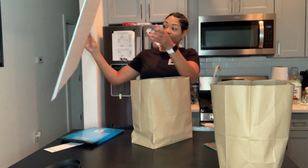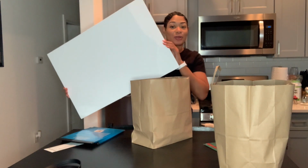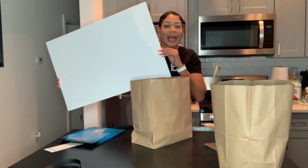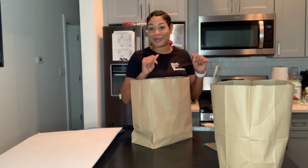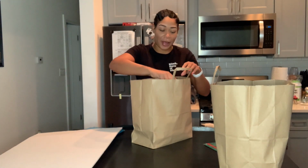I actually also got this big old poster board. I might use this to make a little sign. I'm trying to decide whether I want to do that or not. I might not. I don't know how I feel yet, but we'll see. If not, I'm gonna be using this as a backdrop because I'm gonna do some product photography and I'm actually gonna do a video on that too. So I'm gonna show that to you guys as well.